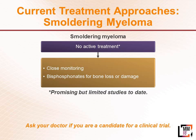For smoldering multiple myeloma, the current approach is that we don't offer treatment to those patients, and we monitor them closely, typically every 3 months. If they have evidence of bone loss, we'd offer them drugs to strengthen their bones, something like Zometa or Aredia.